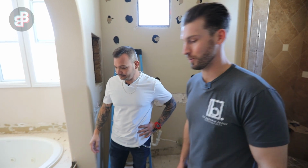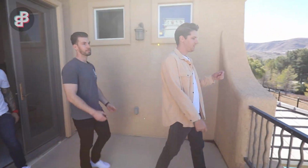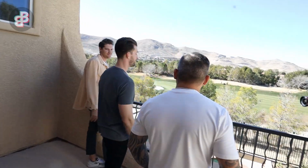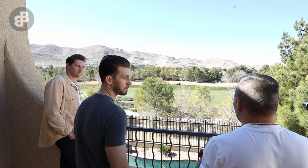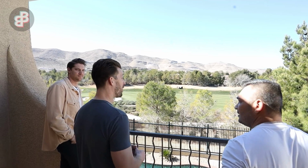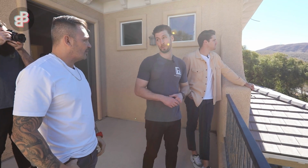Cool. We gotta show you the balcony on this. All right, let's go. We gotta show you the views of the course. All right, so walking out to the master balcony, like he said, it's pretty impressive. You got awesome views of your backyard, the golf course, and all the mountains. You know, one thing I noticed about the backyard, if you have a nice view like this, it does retain its value because this is kind of like prime real estate. You can't get this view again anywhere else. There's a very limited amount and almost zero homes available on Southern Highlands Private Country Club Golf Course right now.